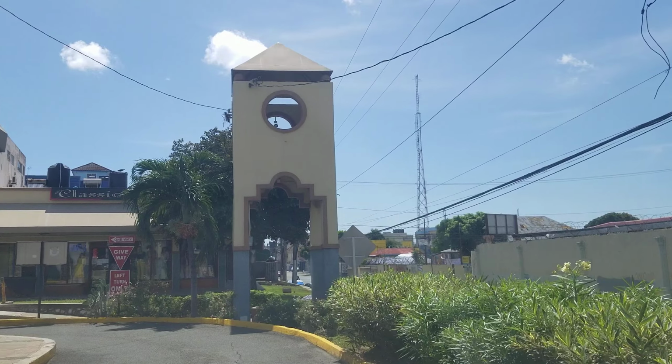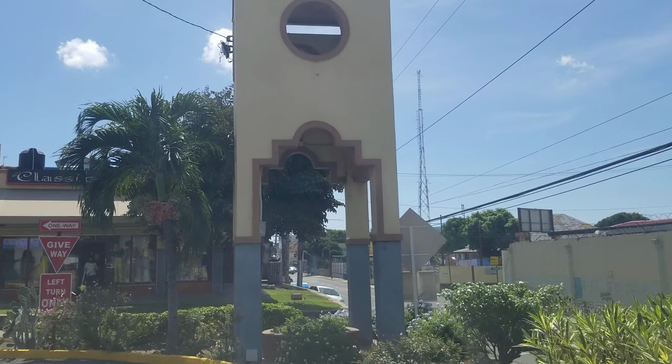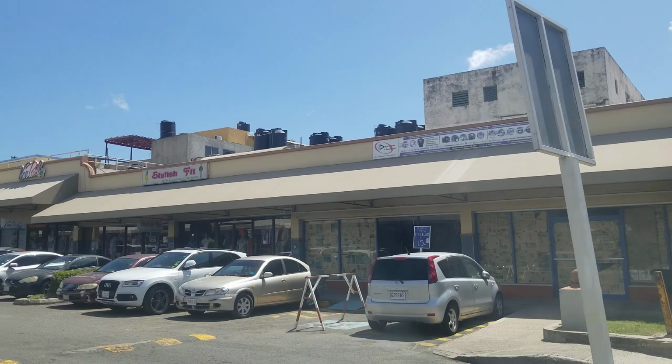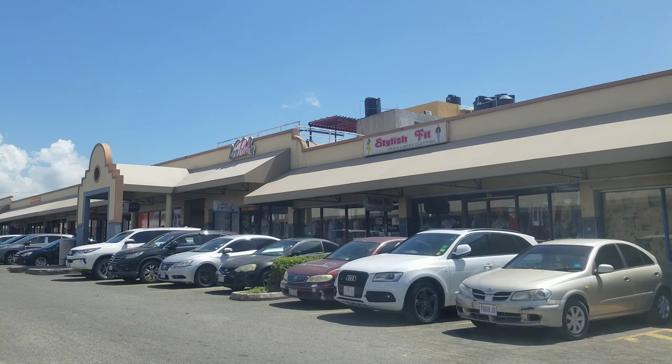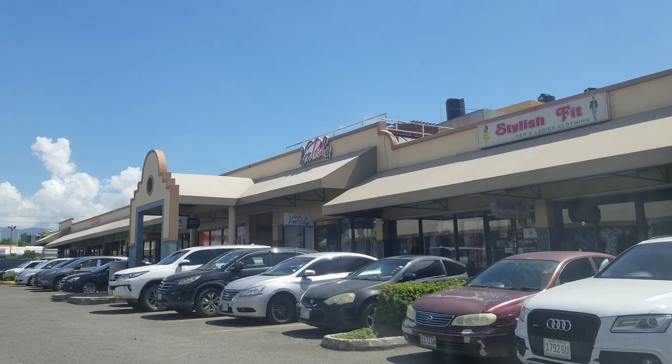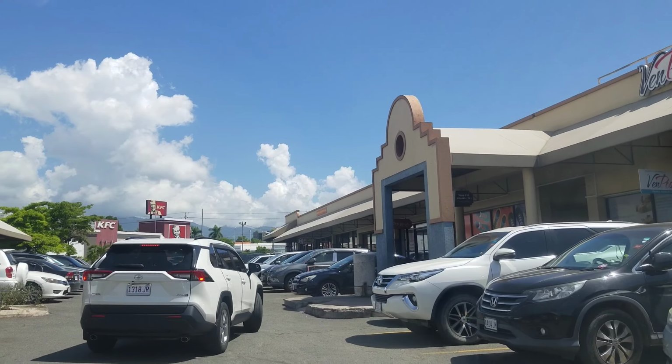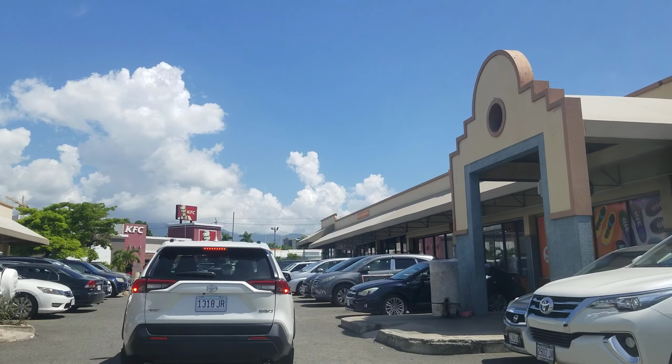Alright, so this is the Springs Plaza. It's been around for a very long time, years, decades. Alright, so we're going to head back out onto Constant Spring Road now.